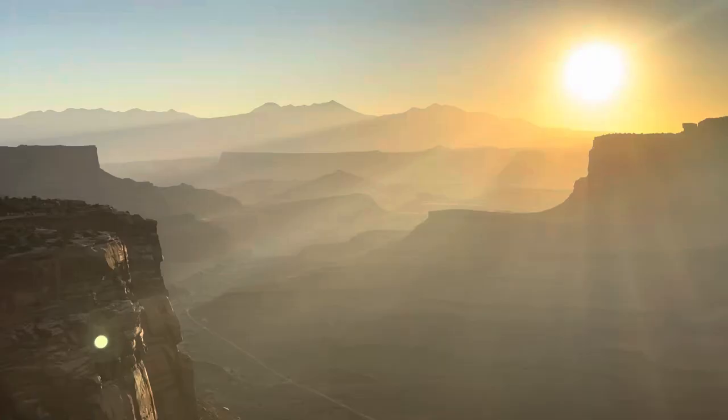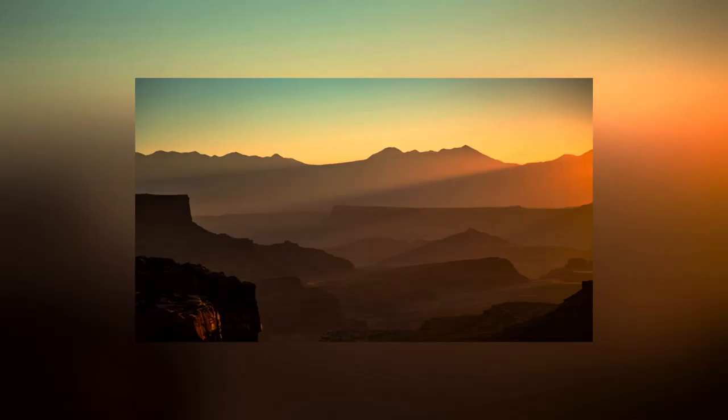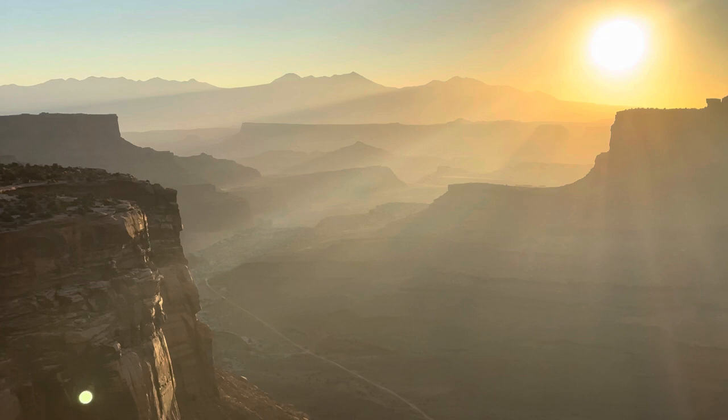Really happy with some of these shots. So what I did is I zoomed in right here and got some really tight layer shots. So if I zoom in a little here, you'll see how it kind of layers out and that sun hitting everything. That just looks so damn cool. Wow.